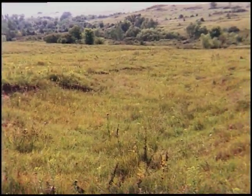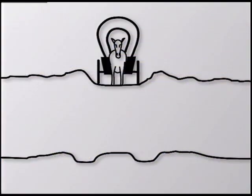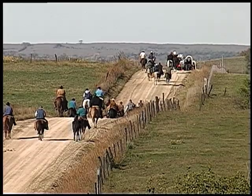Wagon ruts are different from modern-day roads. Animals that pull the wagons trample down the center of the trail. Erosion takes place, creating a U-shaped depression, or swale. Roads made by motorized vehicles are high and flat in the center.